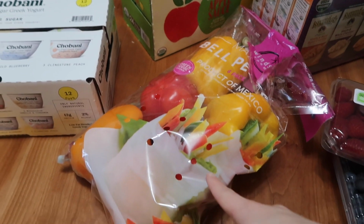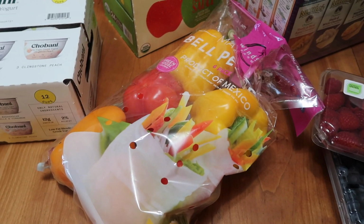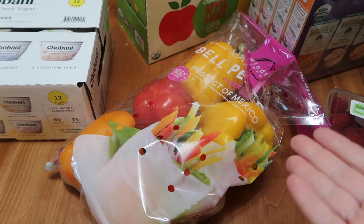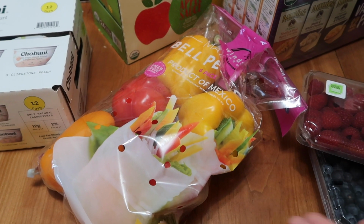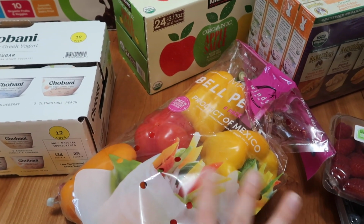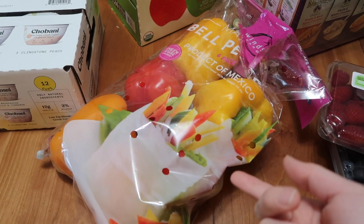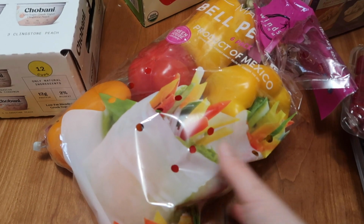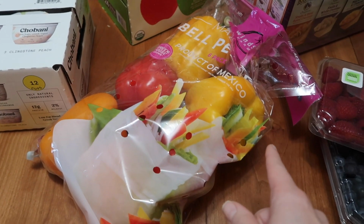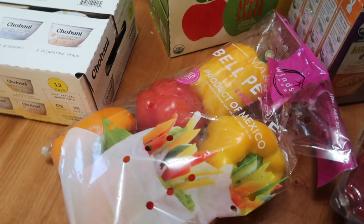So for produce this time, I got some bell peppers. I've just been craving these lately. They're so good in chilies and soups. And I wanted to put them in a sweet potato hash I made the other day, but I didn't have any, so I thought I would just grab some at Costco, and if I have to, I'll just chop them up and freeze them, because Trader Joe's sells them frozen, so I think I could just do that as well in a freezer bag. But it was such a great price. It was a six-pack for like $8, so that's really good for red bell peppers or mixed colored bell peppers.